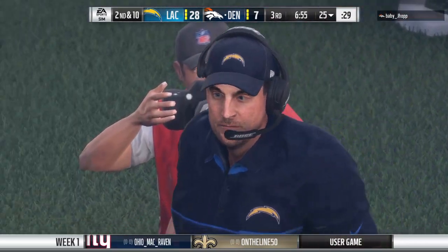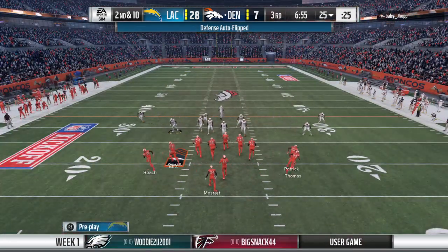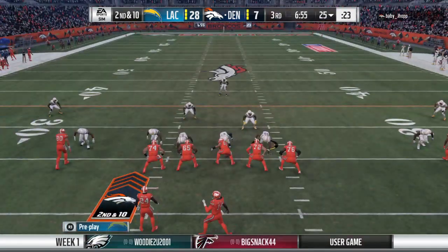And, look, it doesn't matter whether you're playing man or zone. Eventually, that becomes man-on-man, and you've got to trust yourself and go up at that moment of truth and make a play on the football.